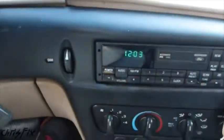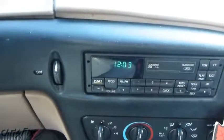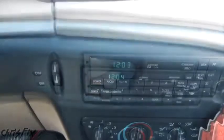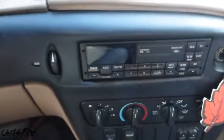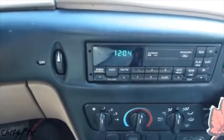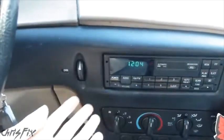Also, if you look at the clock, right now it's not 12 o'clock, it's 2:30. On most cars, when you lose battery power, your clock will reset to 12 o'clock, so we know we lost battery power. Now what I'm going to do with the car in the run position, I'm going to turn the headlights on, and you can see, I shut the headlights, turn it on. The dimming of the lights and the beeping are all indicators that we have a dying battery.